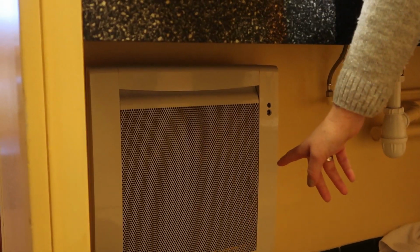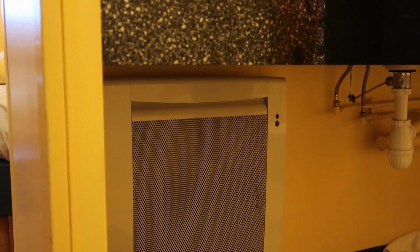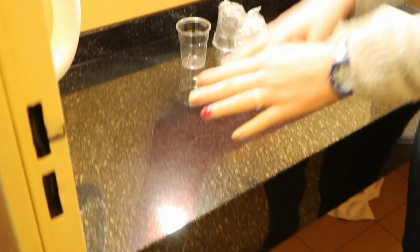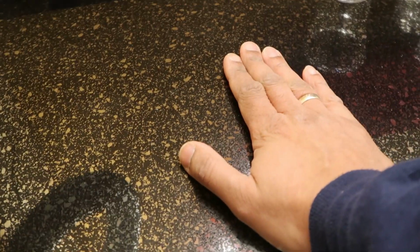As you can see, this is the countertop. But underneath the countertop is the heater for the bathroom. And this is stone, or at least sort of kind of stone. Polystone something. Polystone, yeah. Which makes it completely hot. So this side is really, really warm.